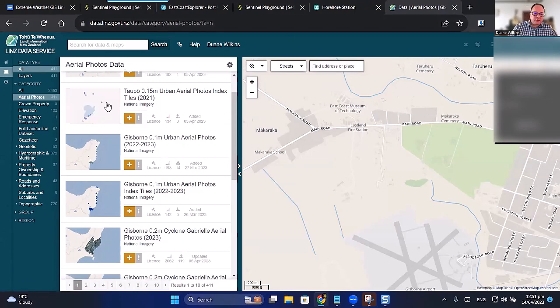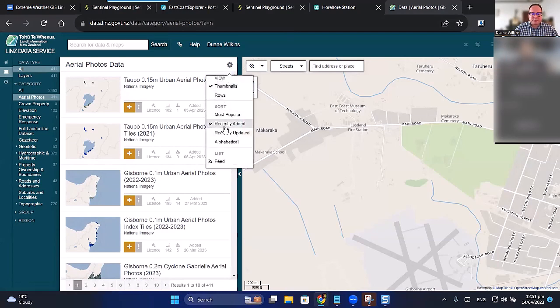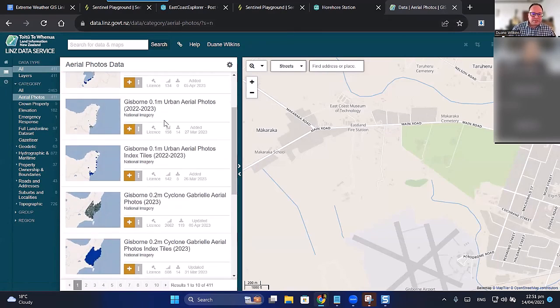So if we have a look here, there is some very recently released. What I've done is I've sorted this by recently added, so it always brings to the top the most recent imagery. So you can see we've got some Gisborne 0.1 meter. So that means 10 centimeters. So while we're just looking at 2 or 10 meter resolution imagery, this stuff is 10 centimeter imagery.